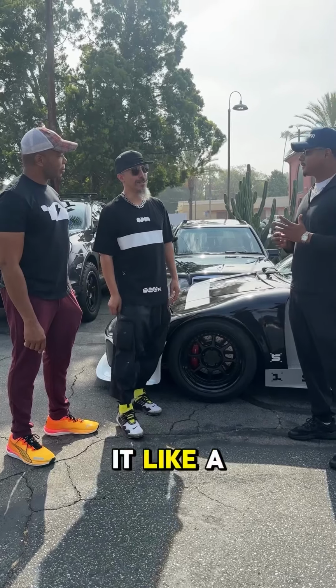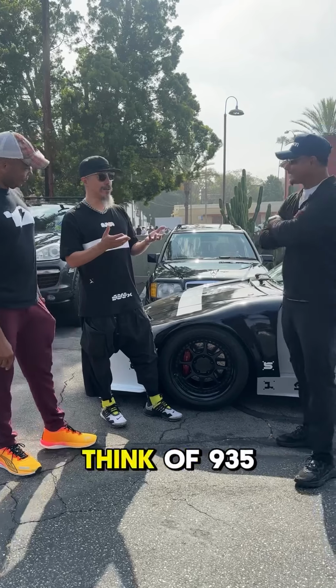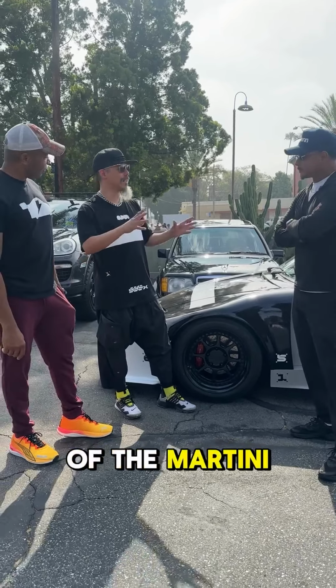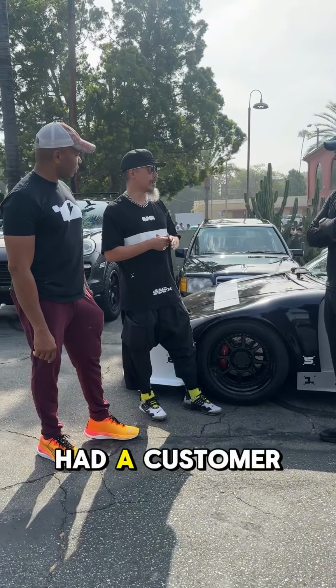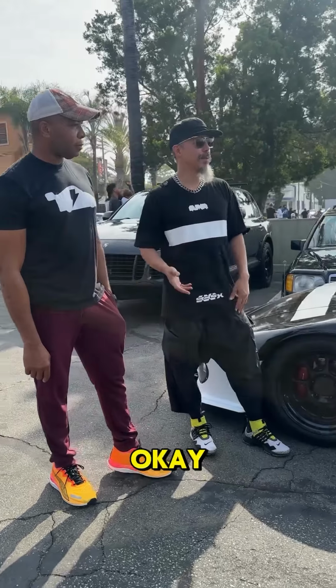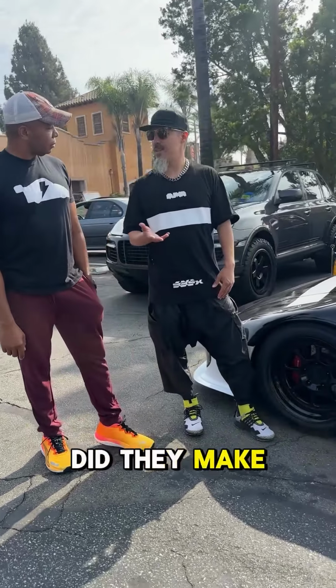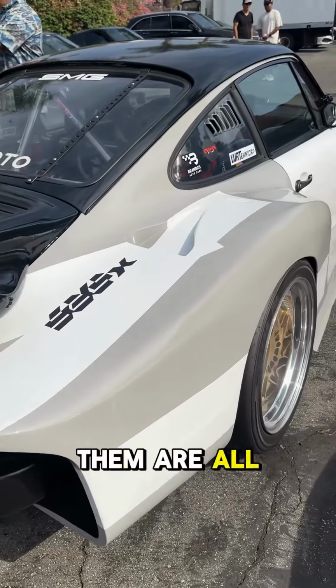Well, you want a history lesson? If you think of a 935, you often think of the Martini livery. Those were the factory cars. But at the time, they had a customer program, and they just made them and sold them. A little bit less than 50. So they sold them all around the world.